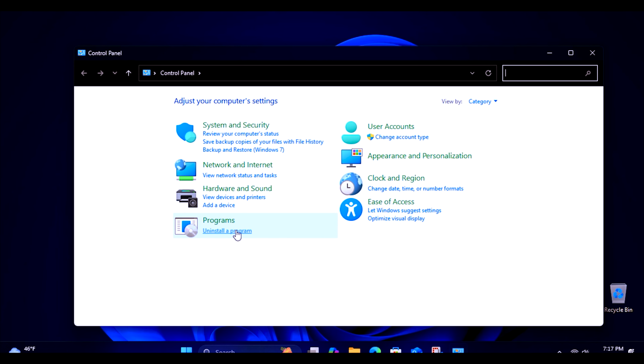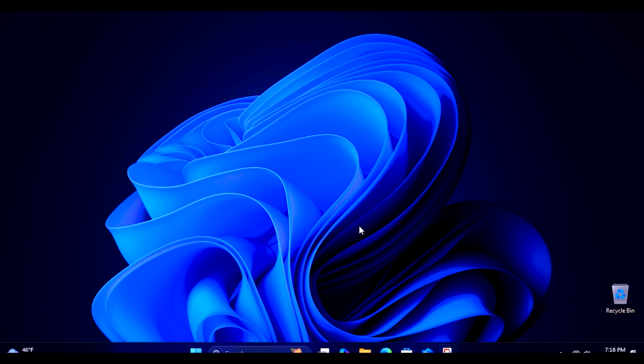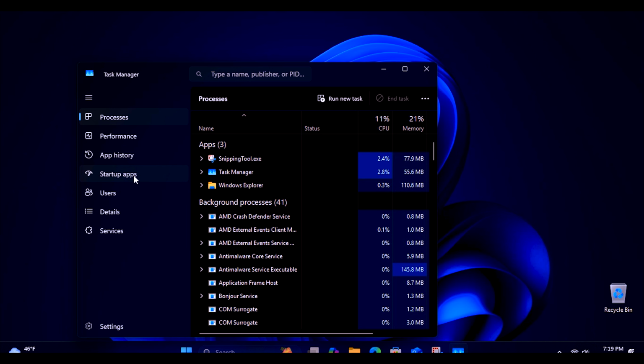But wait, there is more. After you have done the disk cleanup, consider these additional tips. Uninstall programs you no longer use. Disable unnecessary startup programs by pressing Ctrl+Shift+Escape to open Task Manager. Then navigate to the Startup tab.